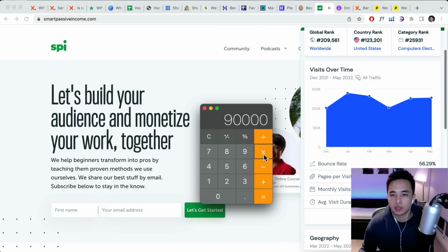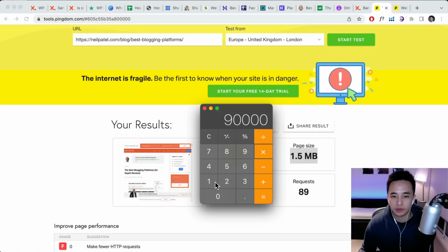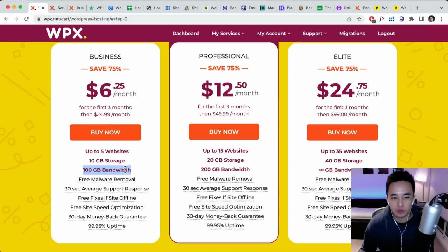And then you multiply by the average page size. Something like the Neil Patel blog page was about 1.5 megabytes. So you do 30,000 times 3 times 1.5, which equals 135,000 megabytes. If you divide that by 1,000, it equals around 135 gigabytes of bandwidth. So that's around 30,000 visitors. So it's probably safe to say it's around 25,000 visitors that it can handle on average, right?